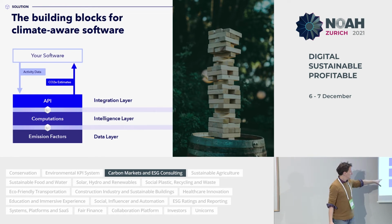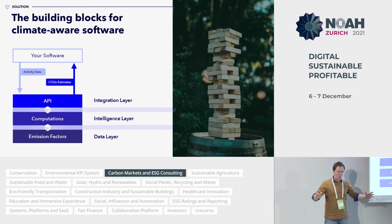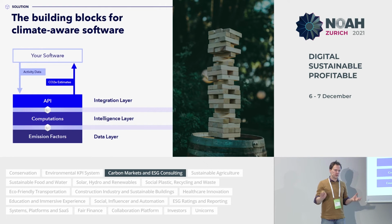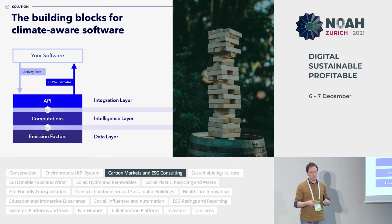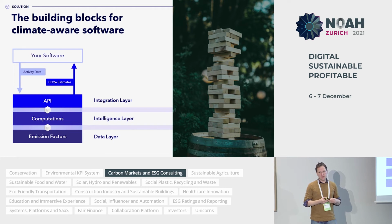The data layer is an open database of emission factors. So we approach this open, so everybody can access it. This is a database that lives on GitHub. At the minute, you can access it, you can download it, you can commercialize it. And we're working with NGOs, with public bodies, on building the most comprehensive data set available with emission factors.